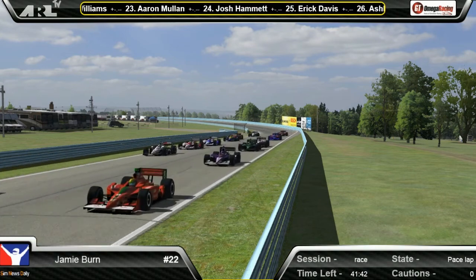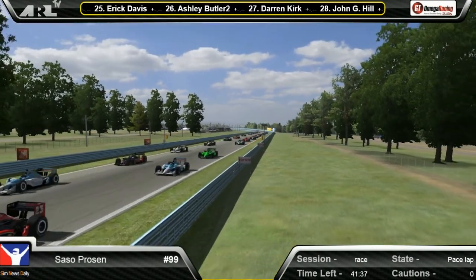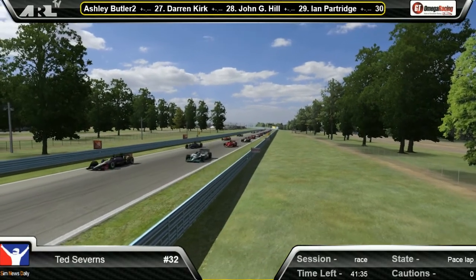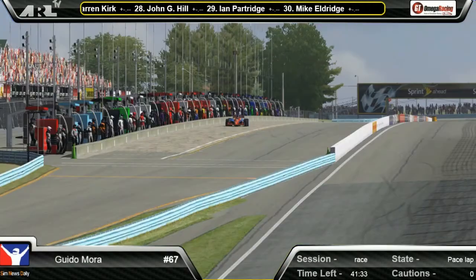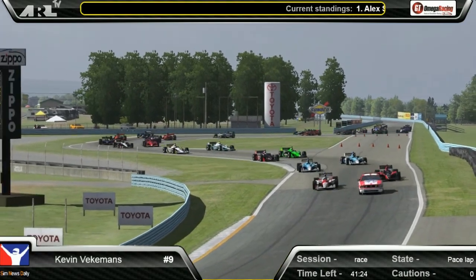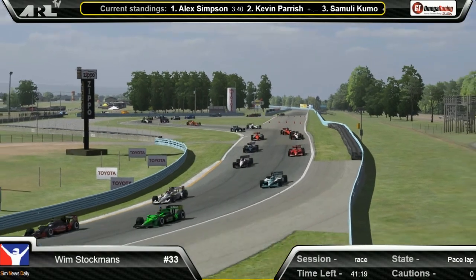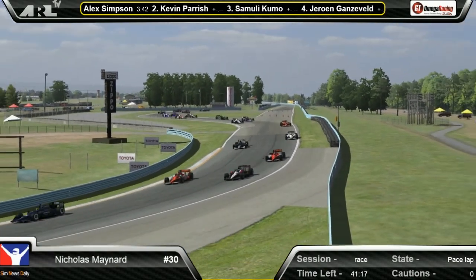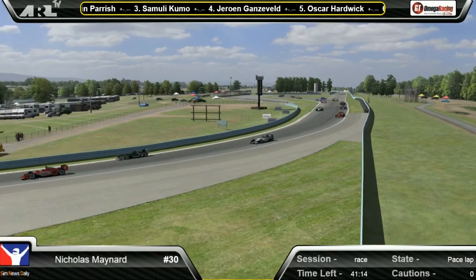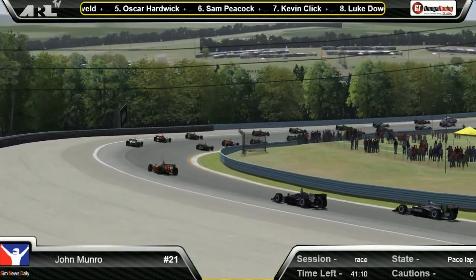Jamie Byrne, it was good qualifying from him, one from Connecticut, 22 car, Sasso Prost, 99. He lines up in 11th, and Ted Sevens, Guido Mora, he's in the pits. One of the drivers who's starting from the pit lane, decided it's probably safer. I mean, there's a lot of cars on that grid. Maybe not such a bad idea. Kevin Veckerman's the number 9 car, Wim Stockman's in the 33. Yep, teammates side by side. Nick Maynard in the 30 car. I think everybody up to about here will fancy their chances in the end.